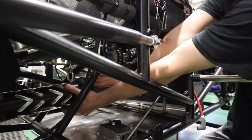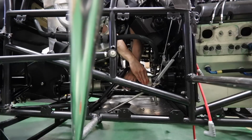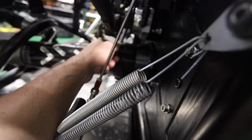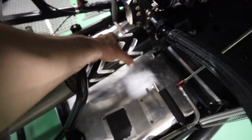But this is something we take very seriously just because it's in the cockpit. I mean, you take everything seriously on your car, but something like this is high risk for a driver if it were to fail and not do its job. So we always really stay on top of the maintenance program every night or every other night. And once you're done, this is how it should spin freely.